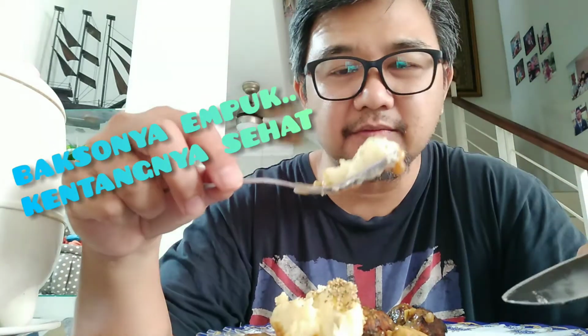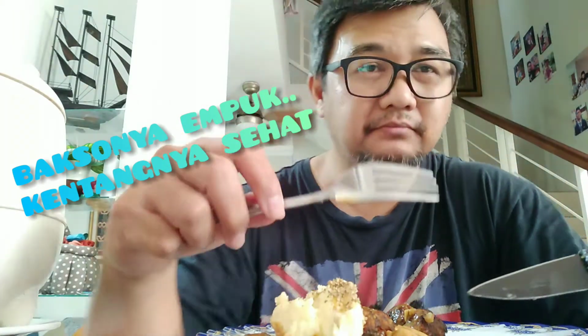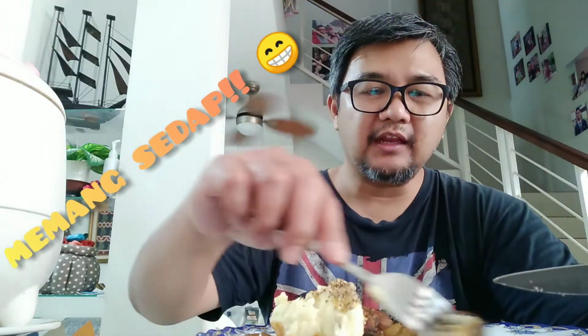I'm sure many of you have tasted this, but this one also tastes good. Let me give you an example of the taste. The mashed potato. Bismillah. Excellent taste. Just now, after the mashed potato, I'll take this, which is the meatball itself. It depends how you make it. Sometimes big, sometimes small.